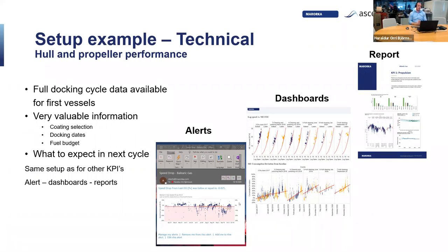And it's worth mentioning in this context that Ultraship is in a unique position. They possess high quality, high frequency data for all the seven sisters since delivery, some for a full docking cycle, which of course helps greatly in decision making related to the future, related to new coatings, related to hull maintenance, and what to expect and how to manage the vessel within a docking cycle.